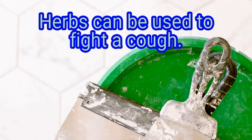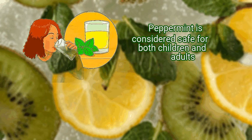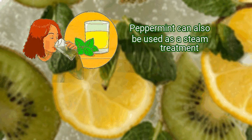Method 4. Herbs can be used to fight a cough. First is peppermint. Peppermint is considered safe for both children and adults. Peppermint can be used as a tea. Put 1 to 2 teaspoons of dried herb in 1 cup of boiled water and brew for 2 to 4 minutes. Peppermint can also be used as a steam treatment.